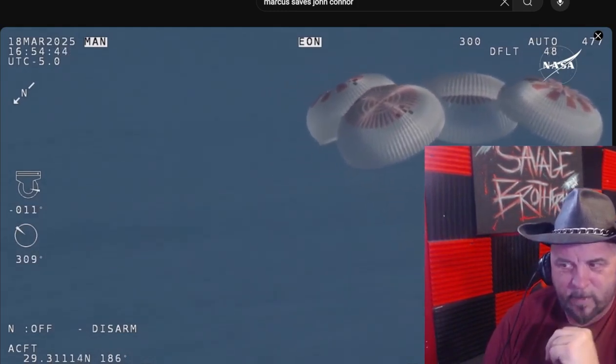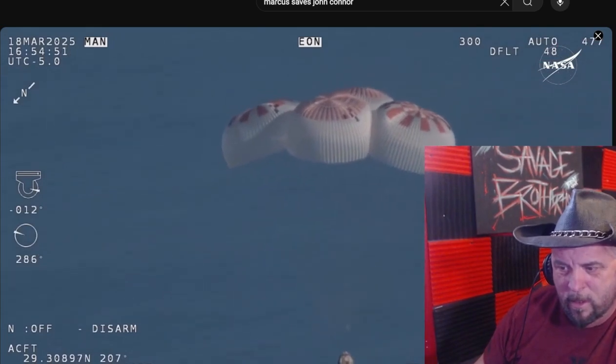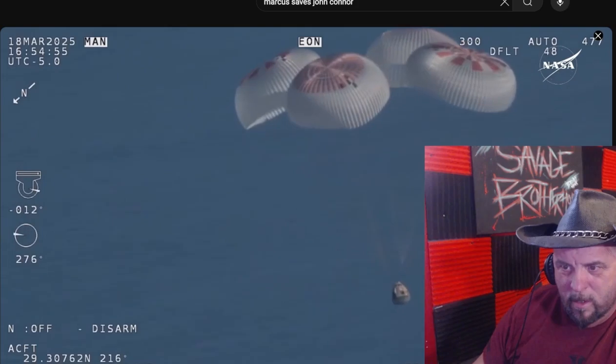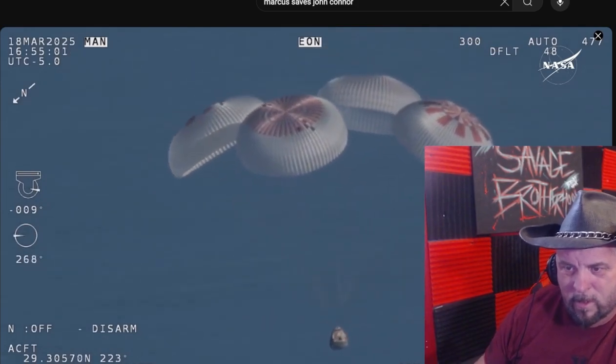As we heard right there, Commander Nick Hague will be calling out the altitude of the Dragon capsule from here on out. Landing in water is simpler and provides more margin against unlikely parachute issues. You can see those parachutes continuing to slow the Dragon capsule down.